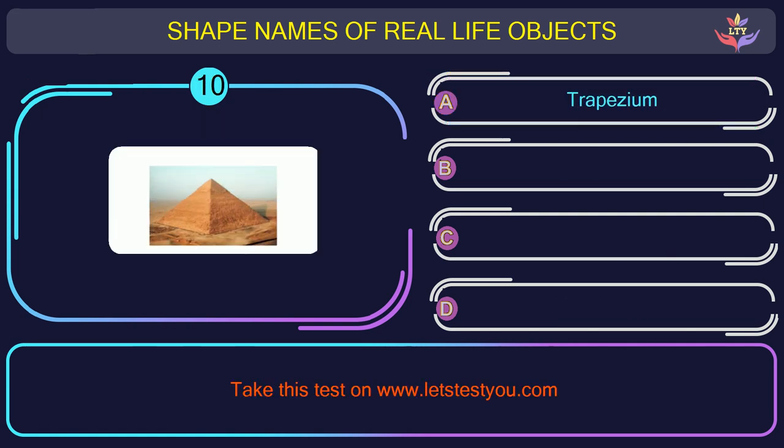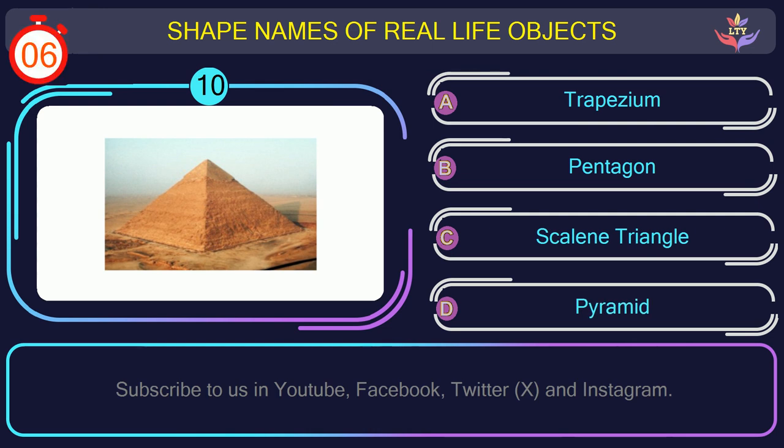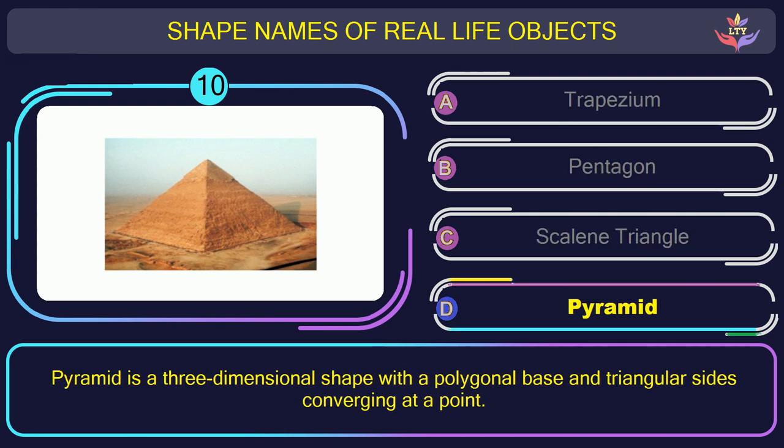Question number 10. Guess the shape name of this structure. The correct answer is option D. Pyramid. Pyramid is a three-dimensional shape with a polygonal base and triangular sides converging at a point.